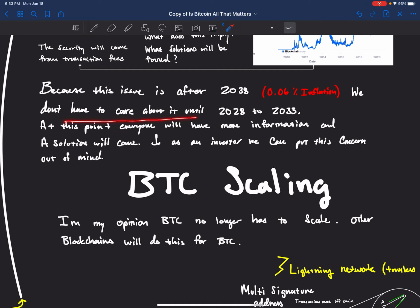But we don't have to care about this until about 2028, because the real issue is about 2038. So they're only going to have to care about it about 10 years before this issue. And I'm sure at this point, everyone will have more information. A solution will come. So as an investor, we can put this concern out of mind. But I actually don't think it will be out of mind, because if this issue is not addressed, people will probably go to some other system, or, who knows what solution. The future is far from certain.